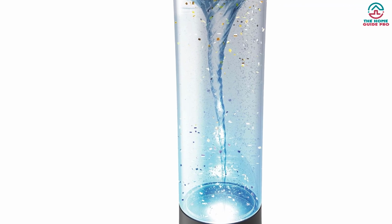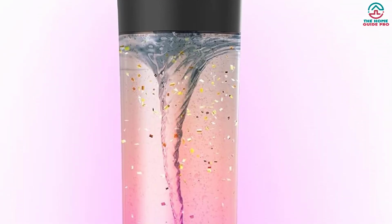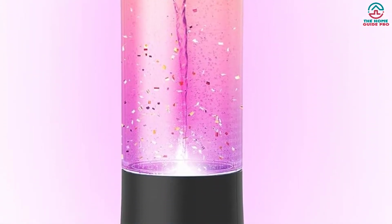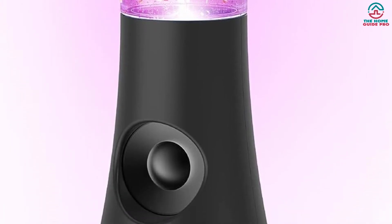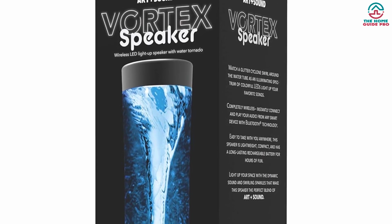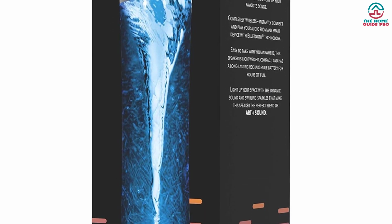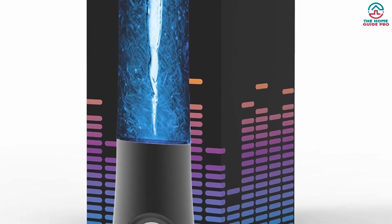You can even connect two Art Plus Sound Vortex Tornado TWS Bluetooth speakers using the TWS functionality to create a stereo separation or surround sound experience. The speaker's dynamic drivers deliver powerful bass and overall balanced audio. When fully charged, the Art Plus Sound Vortex Tornado TWS Bluetooth speaker can work for up to 4 hours without any hiccups. Compared to other Bluetooth dancing water speakers on our list, this speaker's battery life is decent but not great. The Vortex water effect in the speaker consumes significant battery.